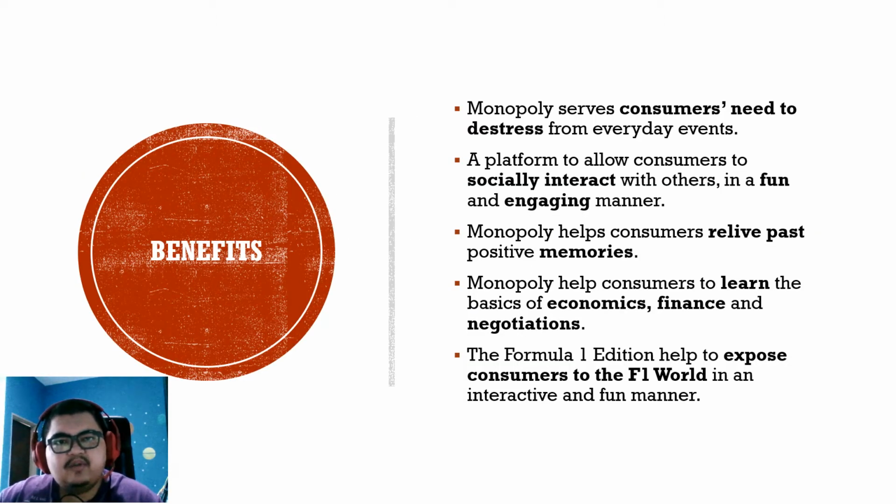Before we go further into the product design, let's just look at the benefits that having this product can bring. Number one, Monopoly serves consumers' needs to de-stress from everyday events. So having this new product gives them more opportunities or more tools to actually de-stress from everyday events. Secondly, the product is a platform that can allow consumers to socially interact with others in a fun and engaging manner. Thirdly, Monopoly also helps consumers to relive past positive memories. Fourth is that Monopoly helps consumers to learn the basics of economics, finance, and negotiation.